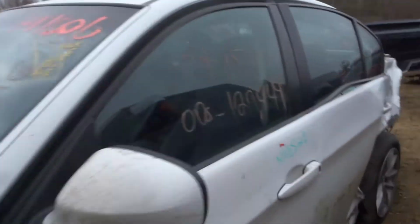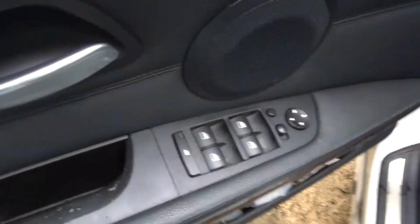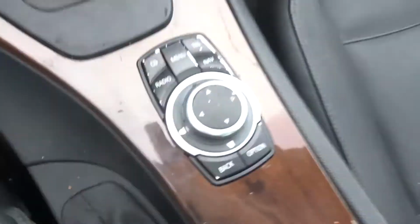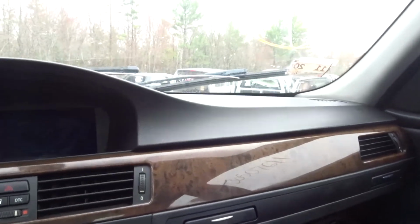Interior does have nav, black leather, bench in the back, buckets in the front, power memory, master window switch. The heater control's worn. The display screen has some scratches on it. Automatic, has a nav like I said, has a sunroof, has good bags, roof, wheel, dash, clean console.